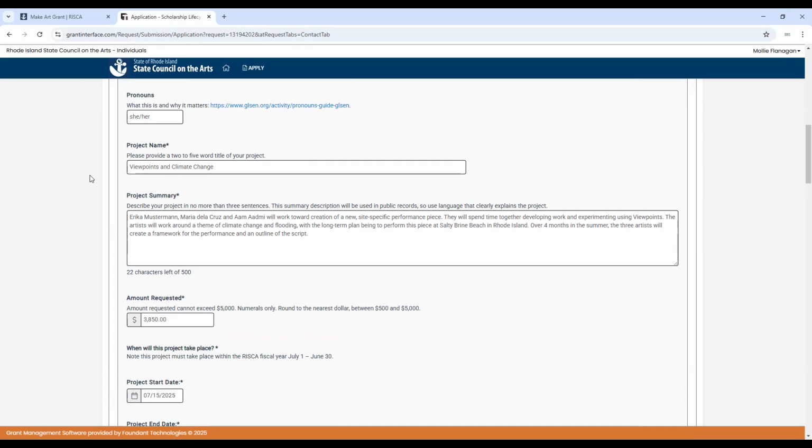These two pieces are pretty important because they'll be the pieces that are seen publicly if you do get a grant. They'll be the pieces that are seen by our council who reviews and approves the panel recommendations. So you want to make sure you can tell what the project is from these two bits. And as you'll see, there's not a lot of writing in this application, so this project summary is going to be very important. We have a really clear project name, Viewpoints, which is a way of creating performing arts, a technique, and climate change, what it's about.